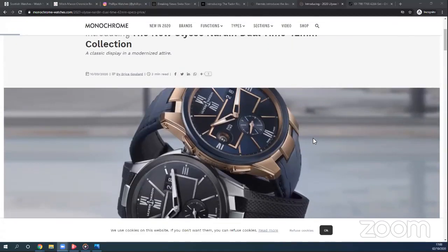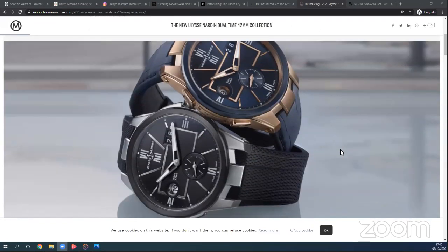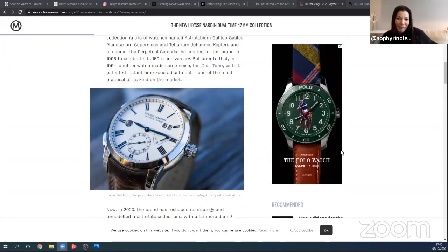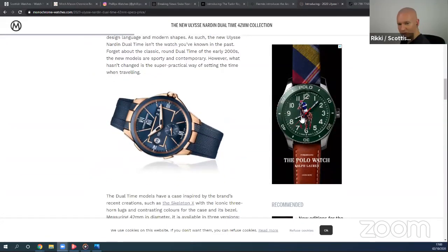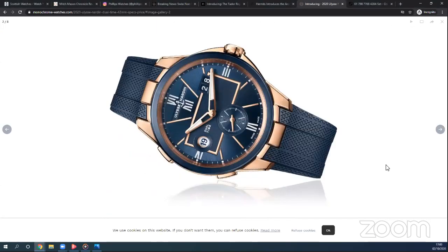not be a global hit. Certainly if Arthur or Dan were on, it would not be. This monochrome Ulysse Nardin 42mm. Jesus Christ. What happened there? Is it melting? That's better. That polo watch. The polo's back. Christ. I'd take the polo over that one.